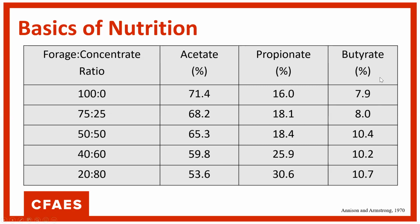You'll also notice that butyrate does not change much. It goes from about an 8 to an 8.8, or a 10.8, so we don't see much of a change in butyrate. The two VFAs that we want to focus on are going to be acetate and propionate. And you may be thinking, well, why do we care about what VFAs are being produced? Well, I'll give you a hint here.